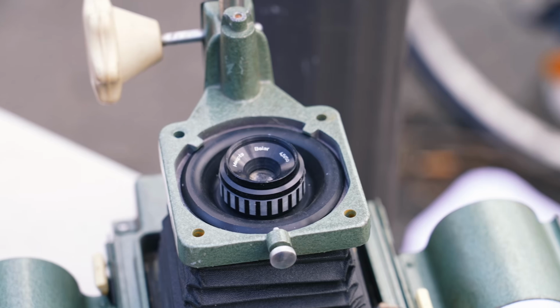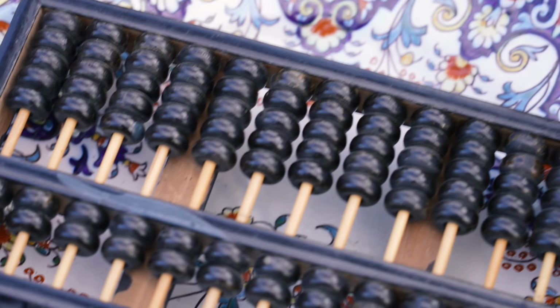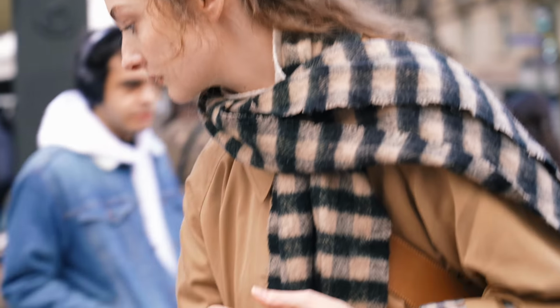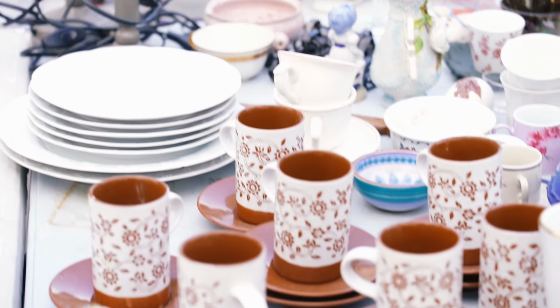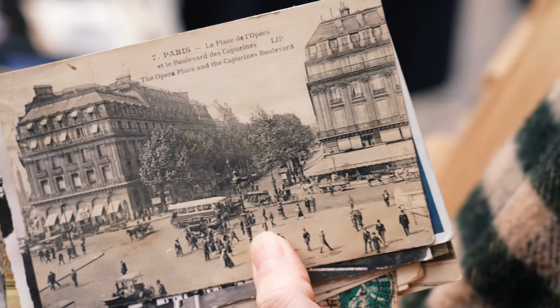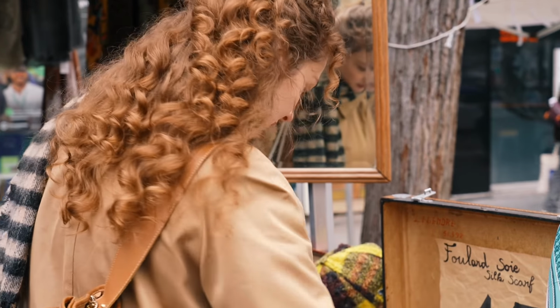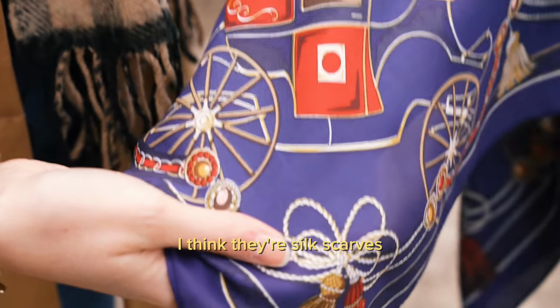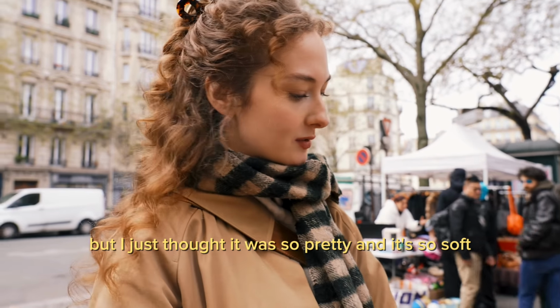I'm so picky. I'm really picky about my glasses. I've been looking for the perfect wine or champagne glass, but for 25, and they're so soft. I think they're silk scarves. I usually don't buy stuff like this, but I just thought it was so pretty and it's so soft.